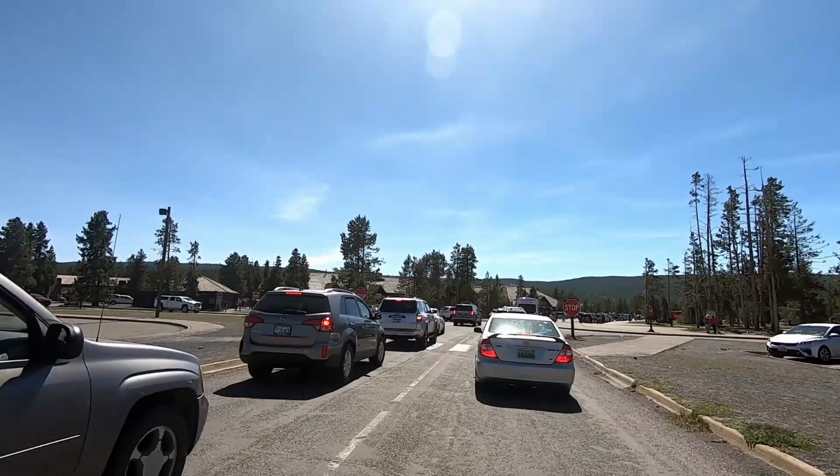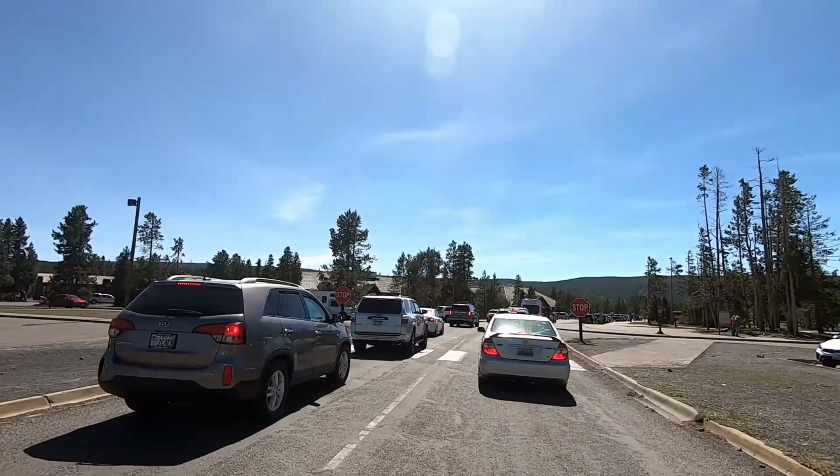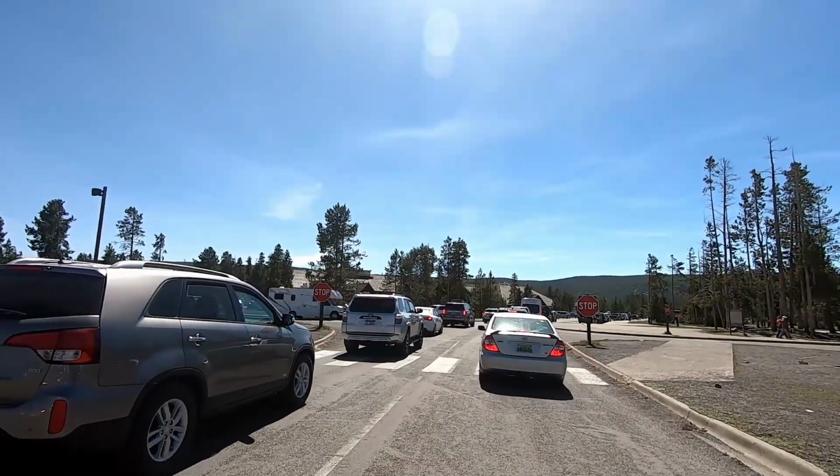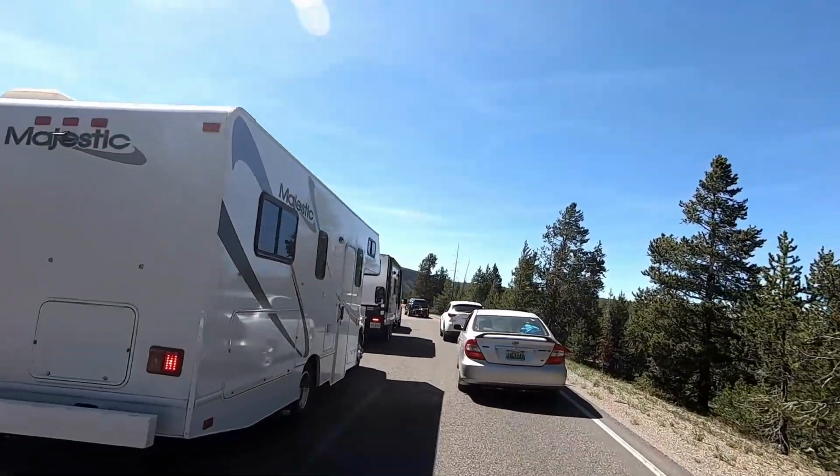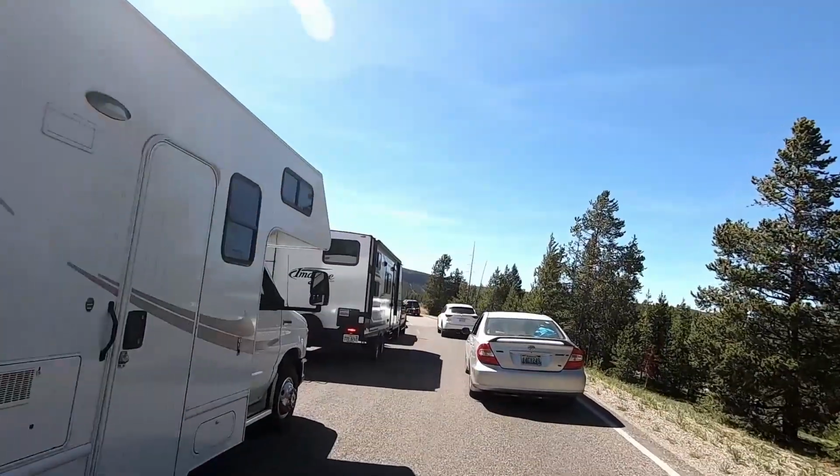Getting out of here is not going to be a quick process. It's very crowded. We're crawling again. That's okay. Once we get out on the road, it'll be much better. Good luck coming to Old Faithful in the future. Holy moly.